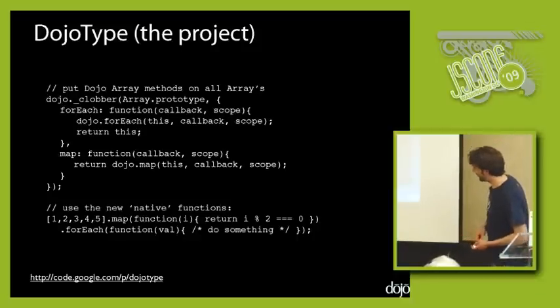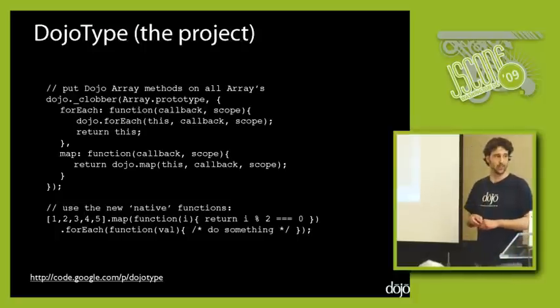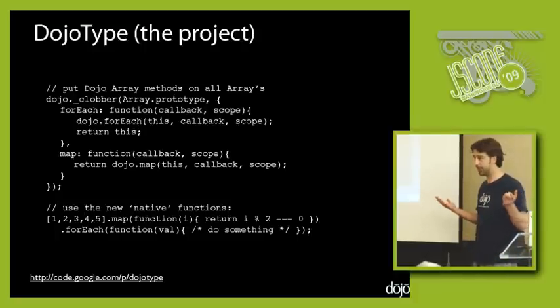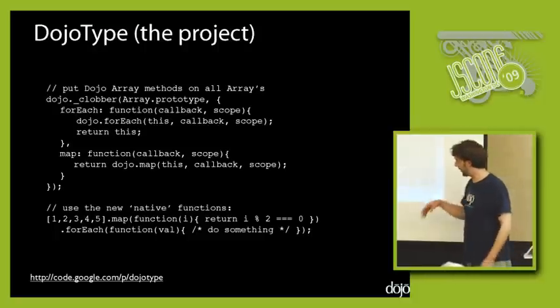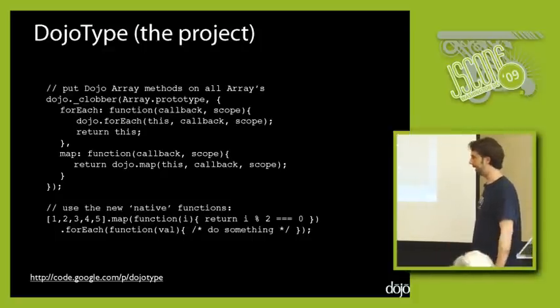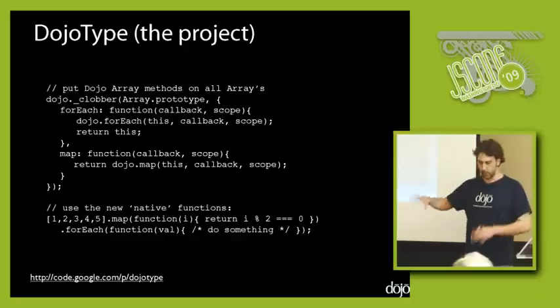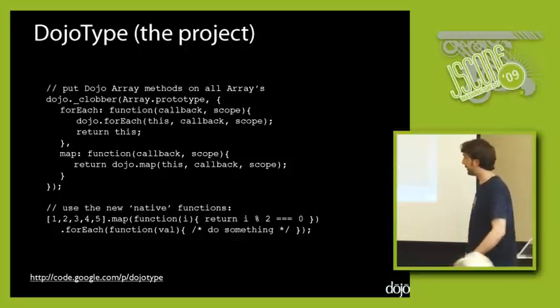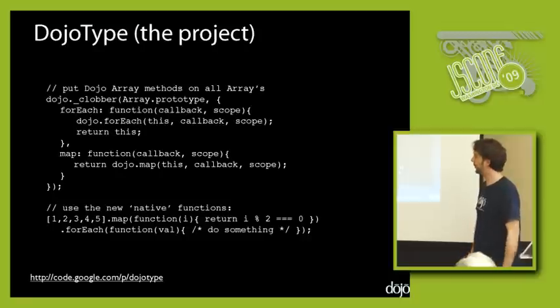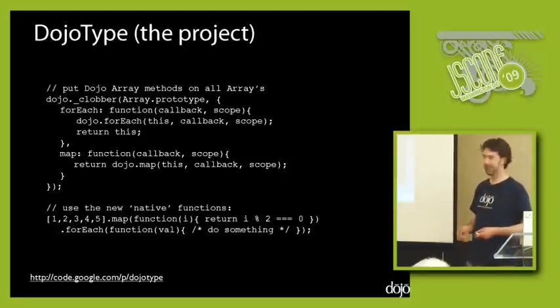So some people don't like extending native prototypes. Some people do, some people don't. I don't myself, but I do sometimes. I actually do it sometimes in pragmatic cases where I know I'm not going to be consumed and I know I'm not going to be used with other libraries. So I wrote a function called Dojo Clobber, which safely extends prototypes like that. It's the opposite of Dojo extend, which is cool.